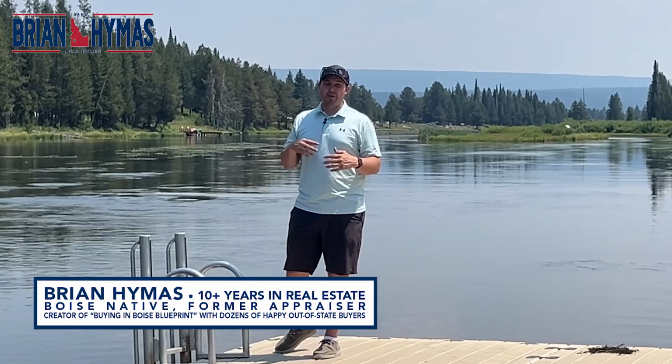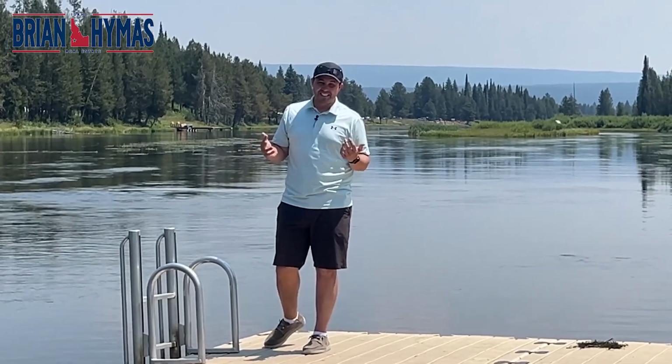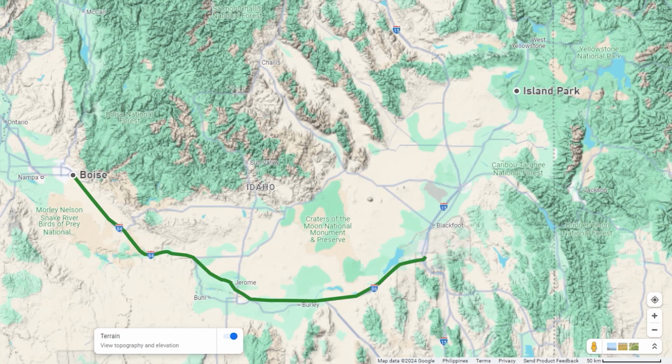I've been coming here for years. My wife's family loves this place, and so when I married into the family, we come here every year at least. This is only a 5-hour drive from Boise, so to own a second home from Boise, or even better yet, if you own a second home from Pocatello, Twin Falls, Rexburg, Idaho Falls, very, very easy to do.